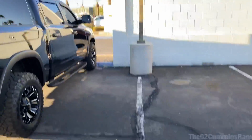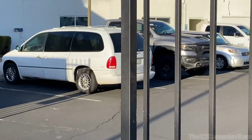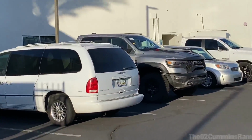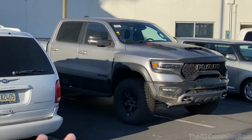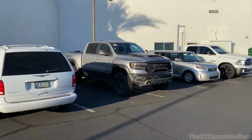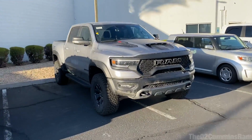Quick mention, actually, we just got another one in. Run over here real quick. Look at this. We got a silver one in, and this is honestly probably my favorite color. And if I get one, I will probably be getting a silver one, but this one here is sold. So we're waiting to have it detailed once the customer is ready to pick it up here in a couple days. But I just got to show you guys the silver real quick.